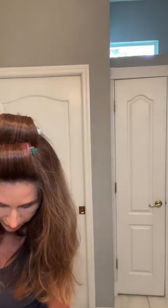And then what I'll do is go in with a powder bronzer, and I'm gonna go in with, what is this? Too Faced. It's their chocolate one. Hey, Brandy. And go over.